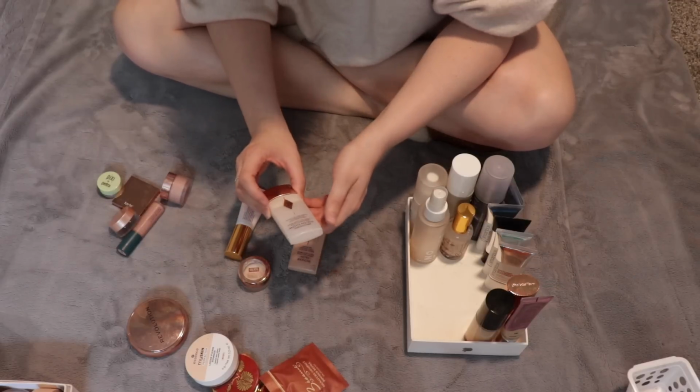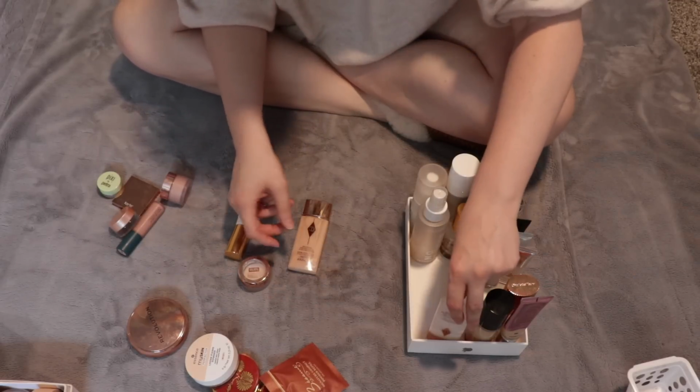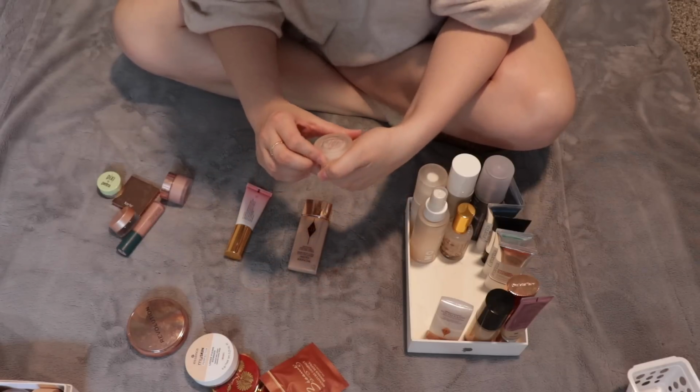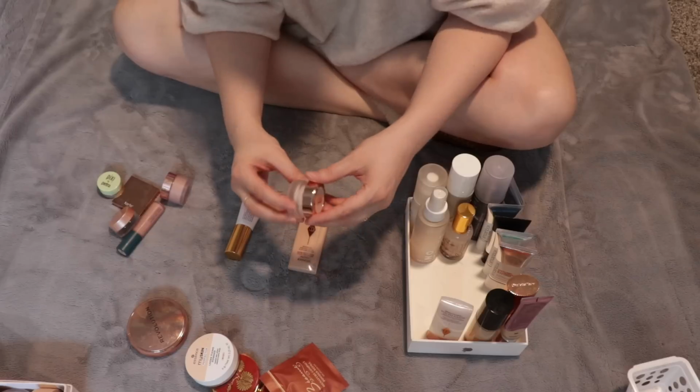And then I have this one from Charlotte Tilbury, the Brightening Youth Glow. This one is almost empty. It's on its way out. And then I have this one from Tarte. It's a mini Poreless, Timeless Smoothing Primer. This one is actually almost empty too. I'm probably more than halfway done with it.